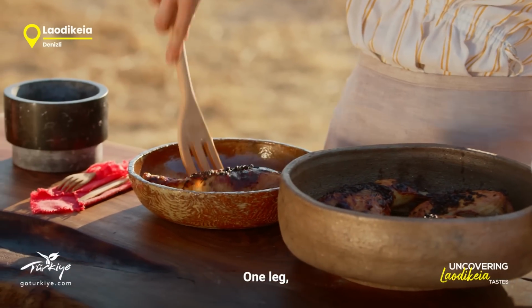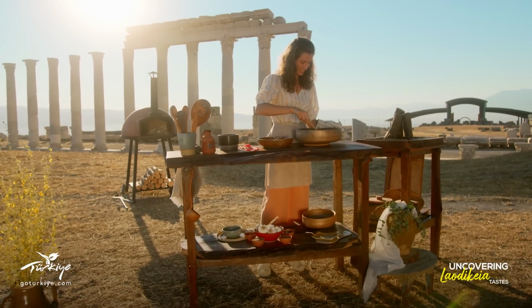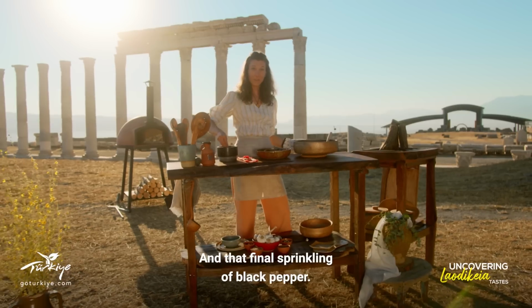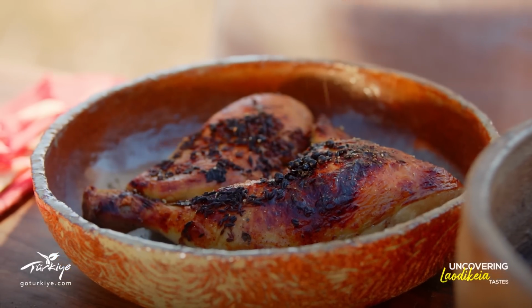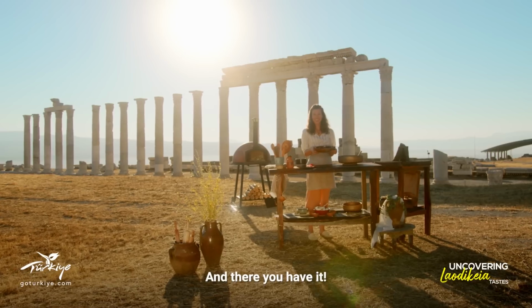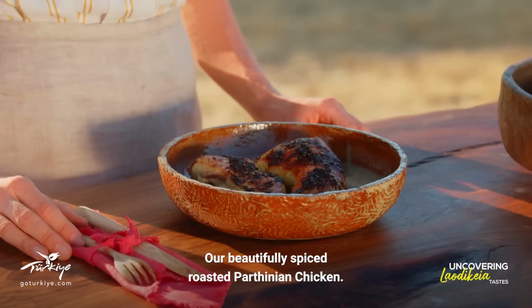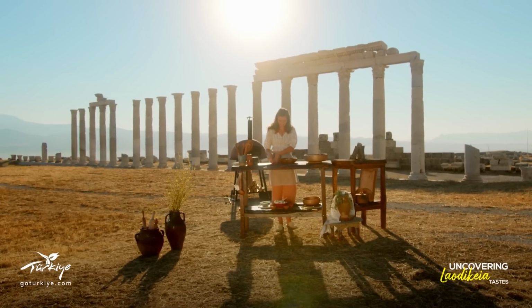It's one leg, one chicken breast, and that final sprinkling of black pepper. And there you have it, our beautifully spiced, roasted Parthinian chicken. I'm so excited to taste it.